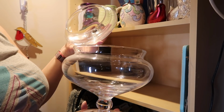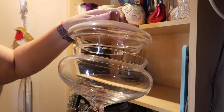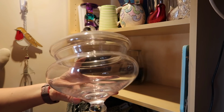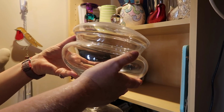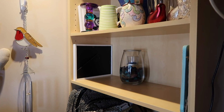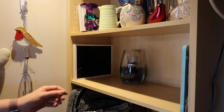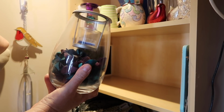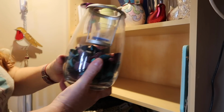I'm going to donate this as well because it was for lollies. I don't need lollies anymore. I'm not going to use it for anything else, so it can go as well. And I've got the bigger one of these. I'm going to let that one go.